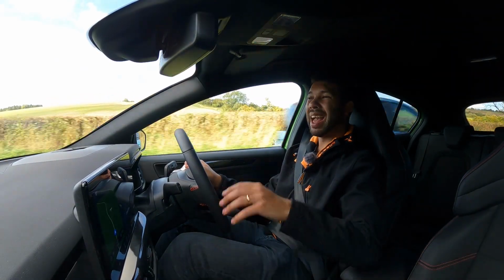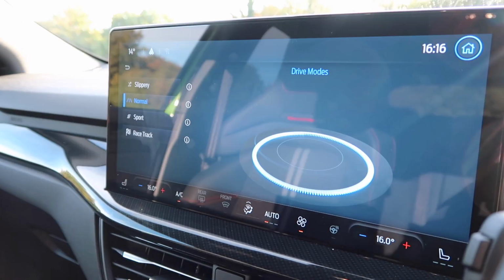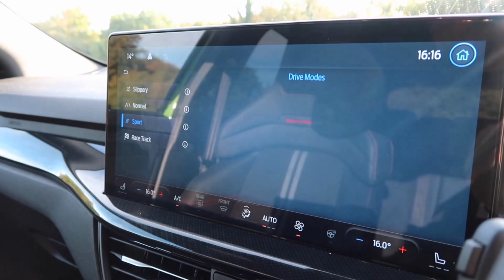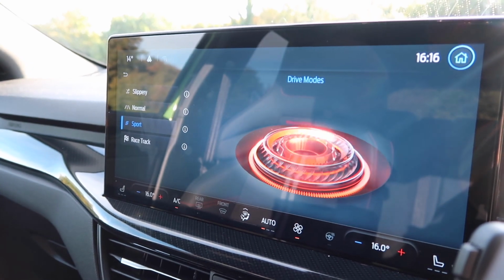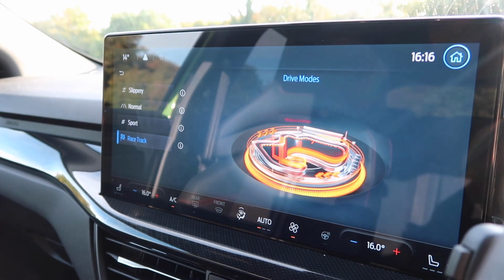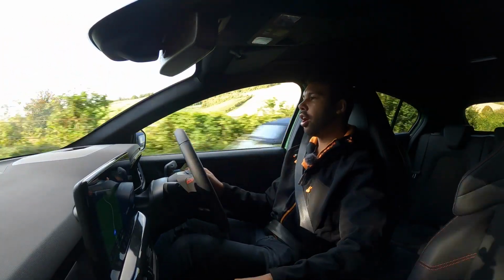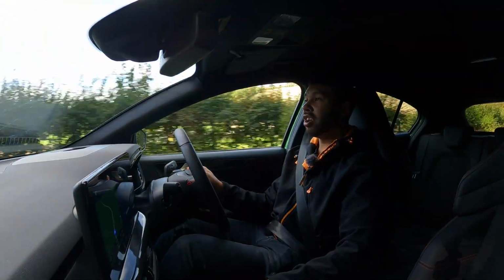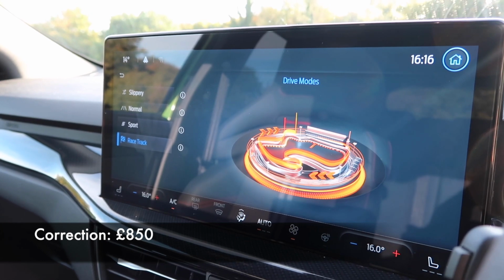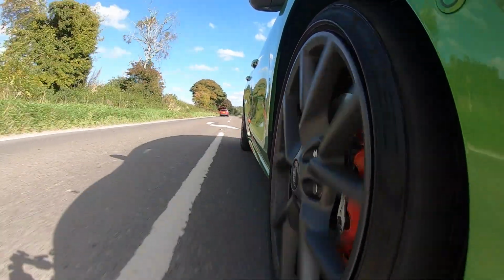Now, as you would expect from any modern hot hatch, I do have a choice of driving mode. So I have slippery, which I would argue in a car like this is pointless, particularly when you bear in mind this car is wearing Pirelli P Zero tyres, but never mind. You've got normal and you have sport, but there is a fourth way. If you go for the Ford Performance Pack, which is an £800 optional extra, you also get a racetrack driving mode as well as adaptive dampers. That is a nice touch.